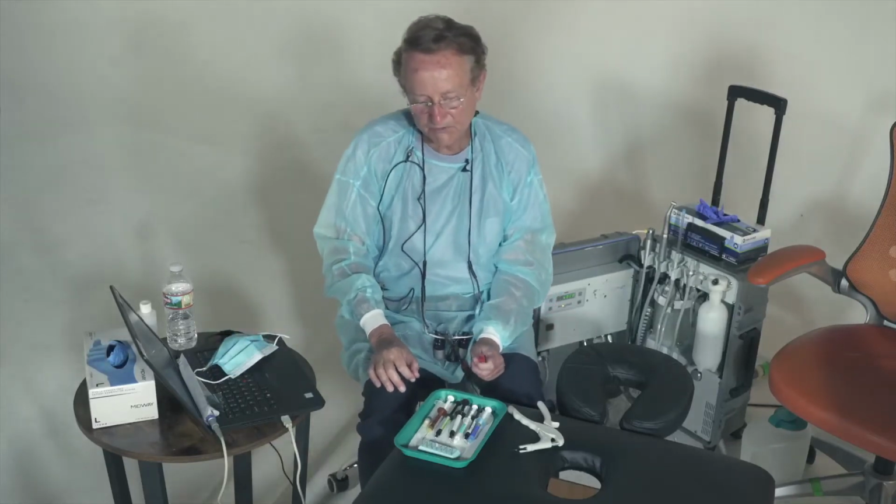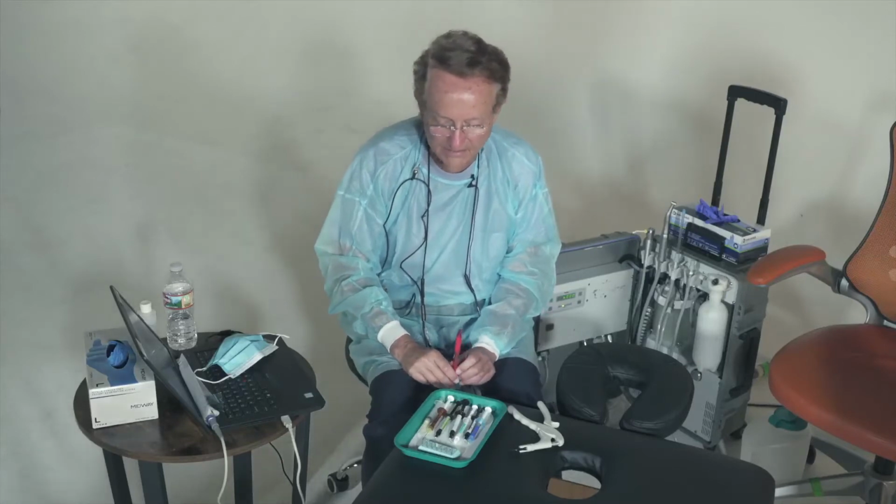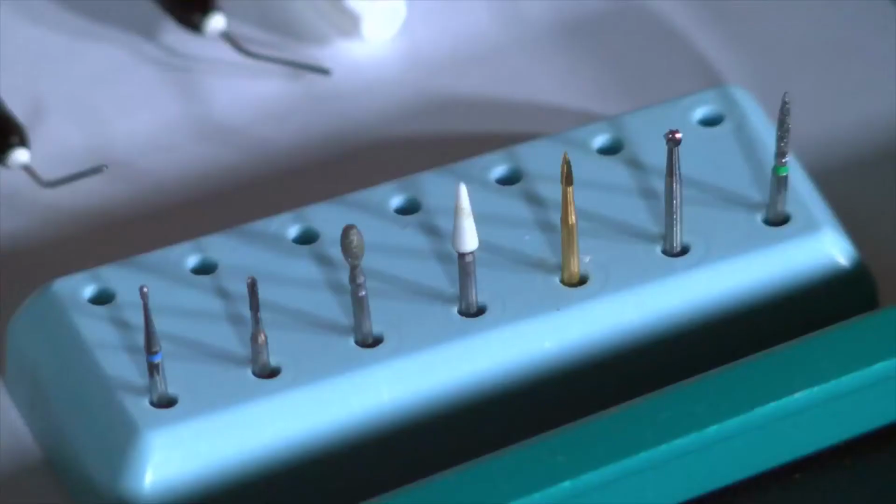So my burr of choice when I'm doing that is a 0508 pear-shaped 330 carbide, pear-shaped type of diamond. It has a very small head. The head is approximately 2 millimeters in length, and 2 millimeters is a good guide for how much clean wall and clean gingival floor you need in order to successfully bond in a filling.